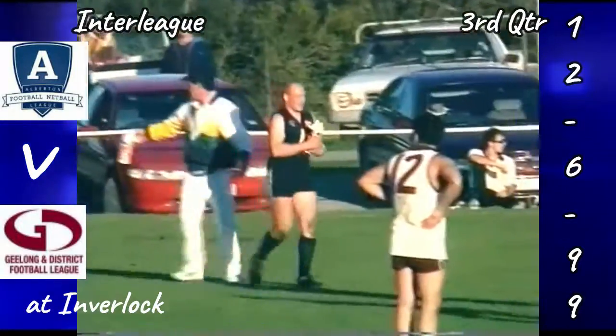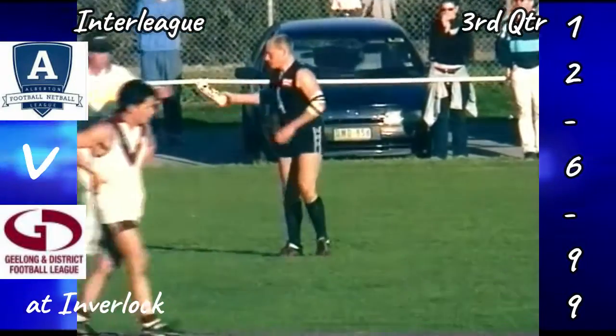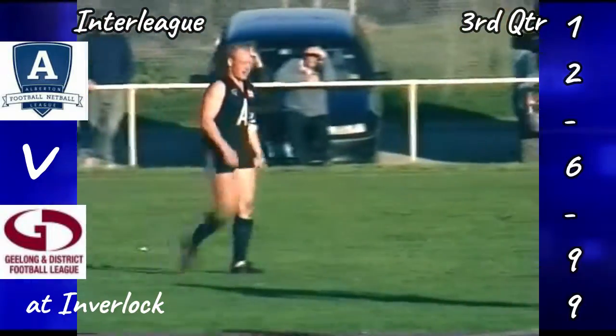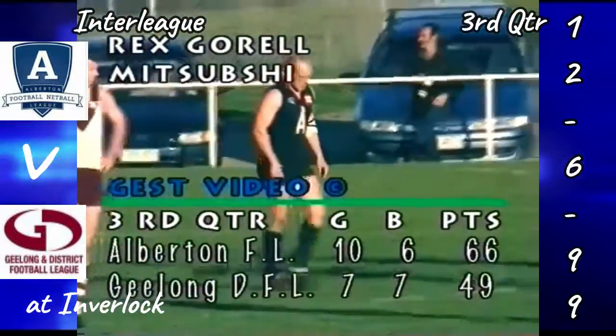Lovely goal, Peter. Yes, very much so. On the Lexus of Wyndham scoreboard now, 13 and a half minutes gone in the third quarter. GDFL only added one behind in this quarter, 7-7-49. Alberton Footy League 10-6-66. And Dick, you'd think they'd need to stem the tide?